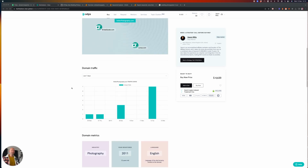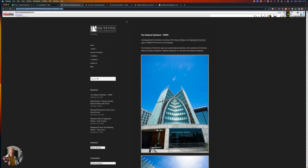And if we take a look at the original website, we can see that Jim Vetter was a wedding photographer. So this really does lend itself to the wedding photography niche. Now, of course, if you've already got a photography site, then you could probably use this domain to power that up, and that would be perfectly valid. You could even create a photography affiliate site using this domain, or you could redirect it and rebrand.